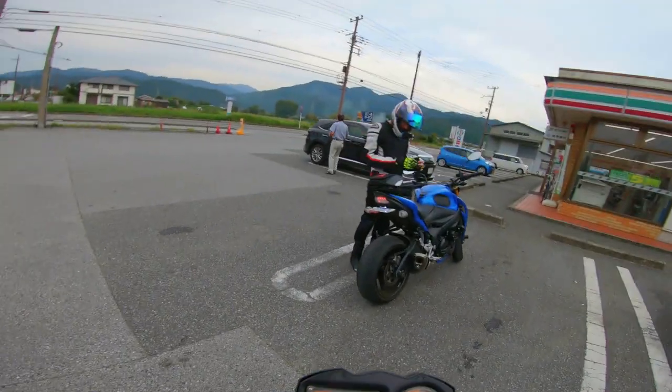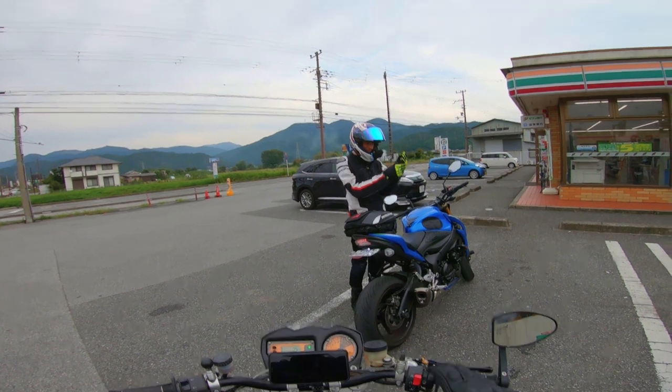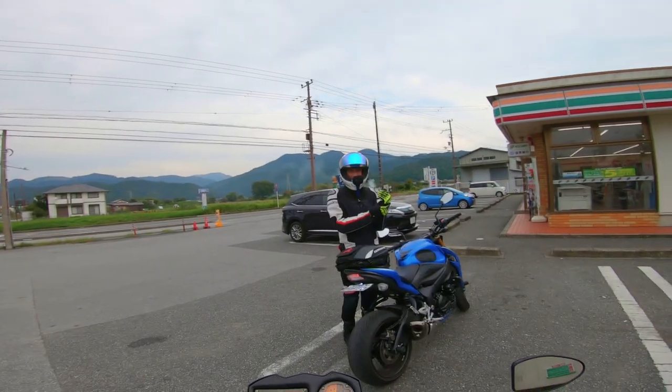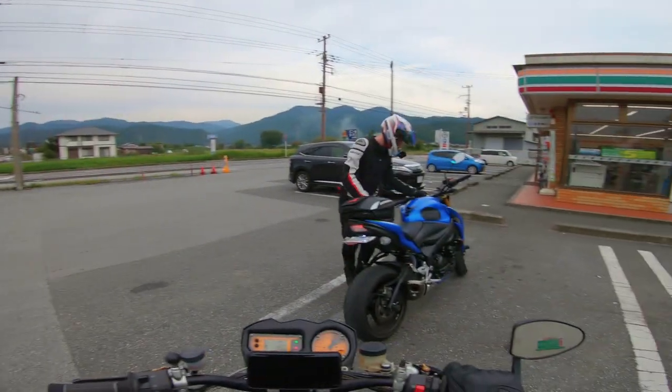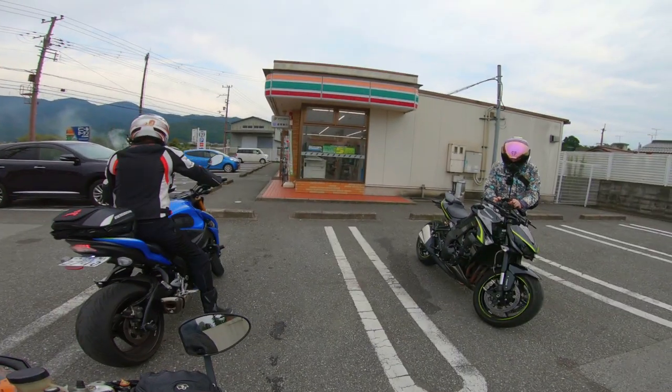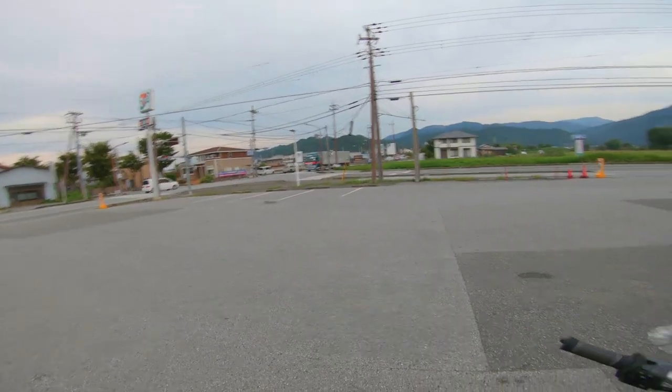So you lead the way, bro. Me? I'll get you in front and I'll get him in behind me, hopefully. Okay, I don't know which, what? Just follow that road out. Just go straight all the way. Okay, okay. Go on, man.